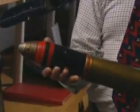Assembly was not a problem. It came as one complete piece. Therefore, it was a case simply of taking it from the ammunition limber, loading it into the gun and firing it.